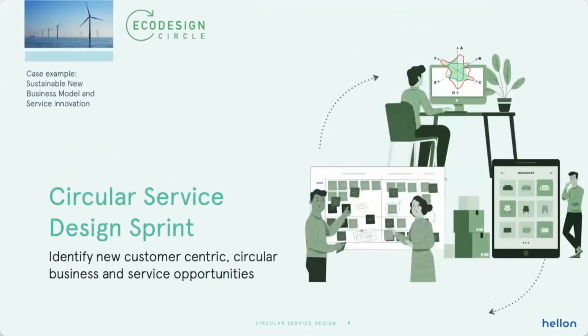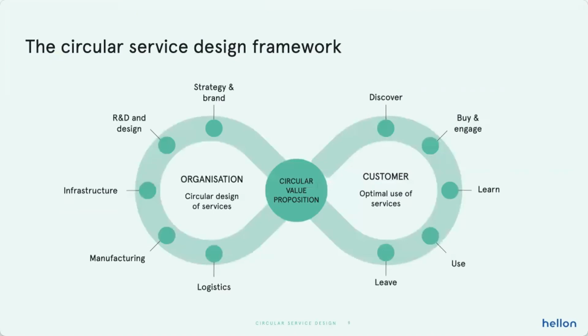But when we come back to the circular service design sprint that we've been taking further, what we have been doing in the EcoDesign sprint, and of course, as a design agency, we are looking for ways to adapt it in the best way to our context and to our clients. And when you think about the service business that Hellon is usually focusing on, Juha, you can switch already. The value in the service business is always co-created with the customers.